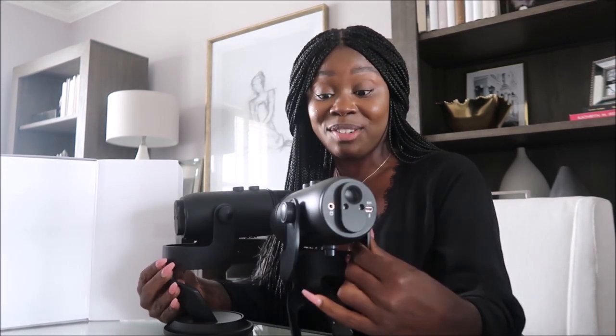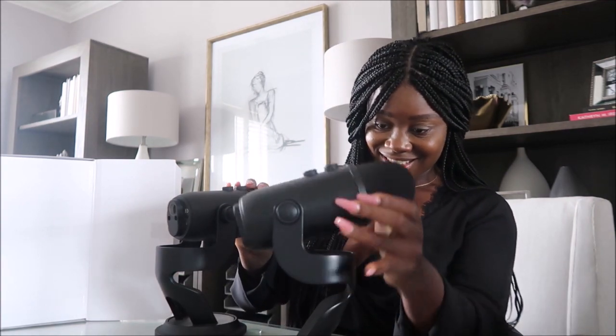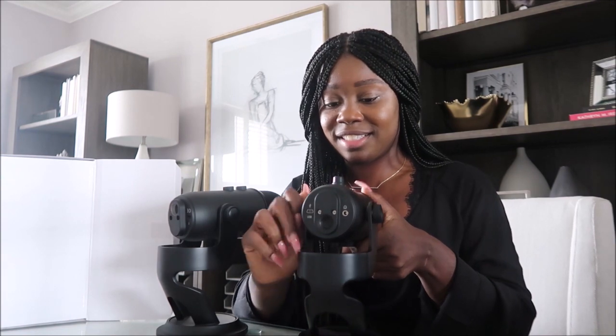Because now I have two mics. I don't know what I'm recording, but I have two mics. Well, let me tighten this one, because I lost my other cord.